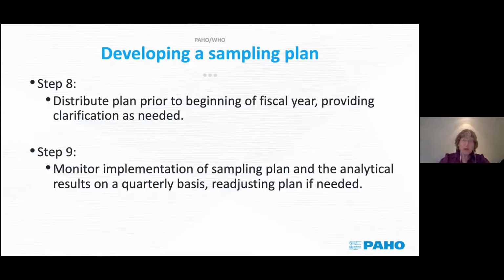And then there's a need to have ongoing monitoring of the implementation, both of the plan and the analytical results, hopefully fairly frequently. If you have a database, this can be an ongoing process, but I would suggest as a minimum, if it's done by paper, on a quarterly basis, because you may need to readjust the plan as needed. Or maybe another problem comes up and you need to add samples for compliance or enforcement. You may need to do different samples because you're starting to see foodborne illnesses. So you may need to readjust the sampling plan as needed.